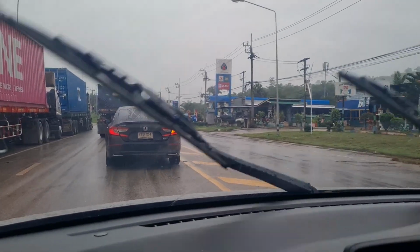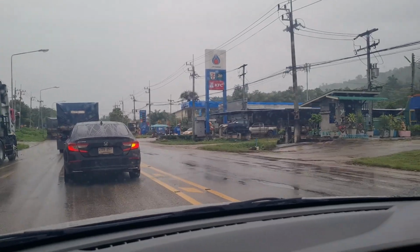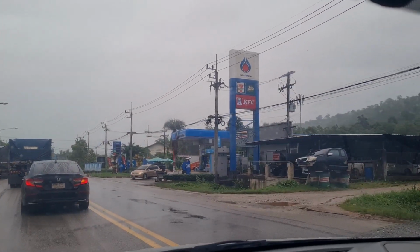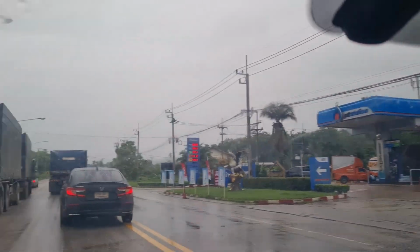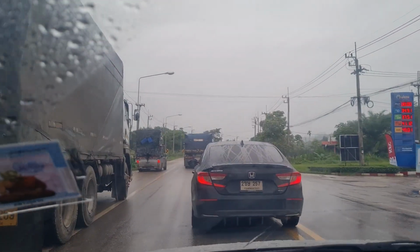If you're running out of petrol because you've just come over the pass, past the lake, there is a petrol station just after the roundabout where you can also get KFC, there's a 7-Eleven, and an Amazon coffee for your convenience. Yeah, we're stuck behind a truck, so this might be a long, long trip.